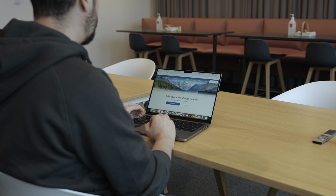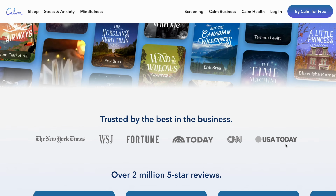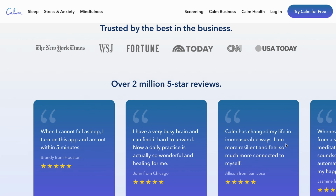Okay, so here's the example. Here's Calm.com. It's an app that helps you to meditate. There are several good landing pages on Calm.com, but this is their first page. We will look at this page based on the 4 tips that we talked about.